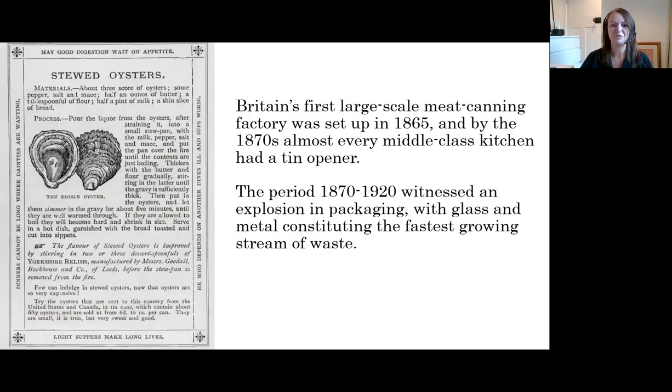And also bottled sauces during this time just showed how food production was adapting and changing to meet the needs of a growing urban population. People weren't so close to where food was grown a lot of the time, and so they needed new ways of storing and transporting food across the country and even across the world. Innovations like bottled sauces contributed to this, as well as adding flavour to what could sometimes be quite a plain diet. And you can see on this recipe here, stewed oysters, and at the bottom, it says that few can indulge in stewed oysters now that oysters are so very expensive. And so it even suggests buying canned oysters from the United States and Canada. So this means that food was travelling huge distances and really shows the change in scale at this time.